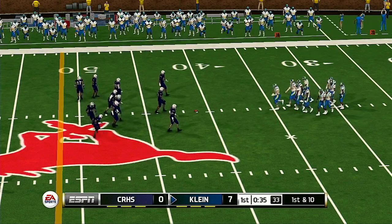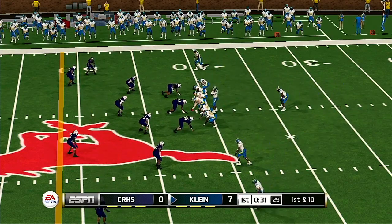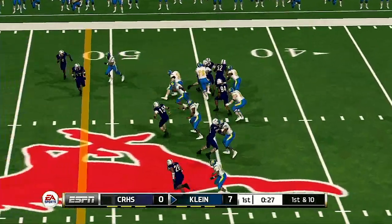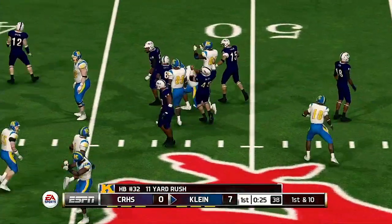From their own 41-yard line, first down. Brought down right around the 48-yard line.